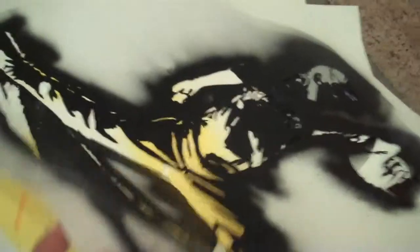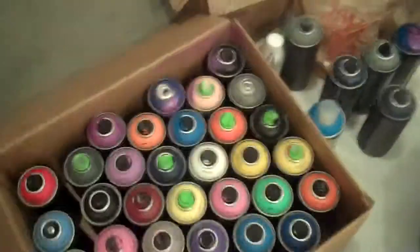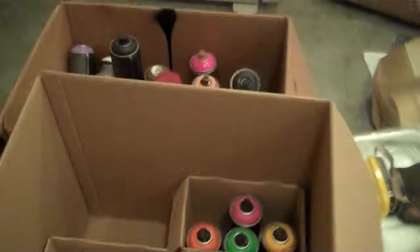But this is how I do it. This one's the Tim Lincecum one. I just do it by layers. Every color you see is a different layer. This one's the light gray for the Andrew McCutchen. It's kind of hard to tell. And there's the black for Andrew McCutchen. You just lay them over each other, and it adds some effects. Got a pretty nice collection of paint in here.